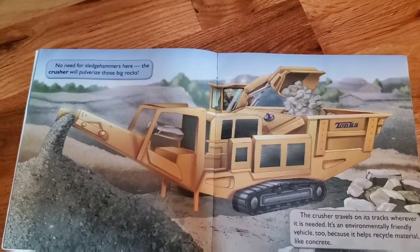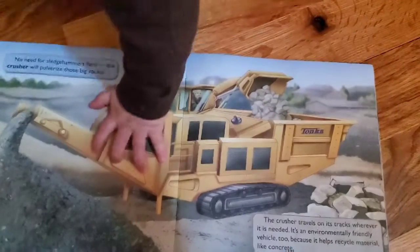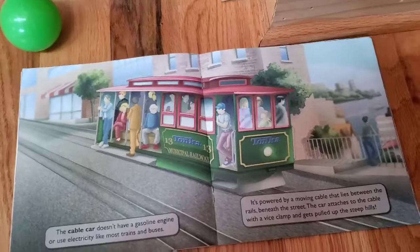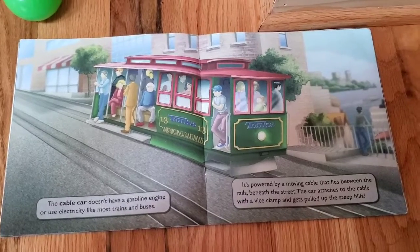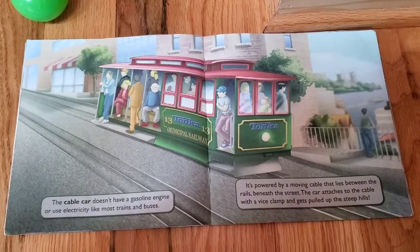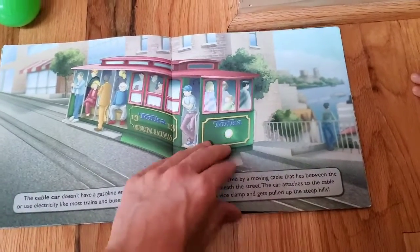No need for sledgehammers here. The crusher will pulverize those big rocks. The crusher travels on tracks wherever it's needed. It's an environmentally friendly vehicle, too, because it helps recycle material like concrete. The cable car doesn't have a gasoline engine or use electricity like most trains and buses. It's powered by a moving cable that lies between the rails beneath the street. The car attaches to the cable with a vice clamp and gets pulled up the steep hills.